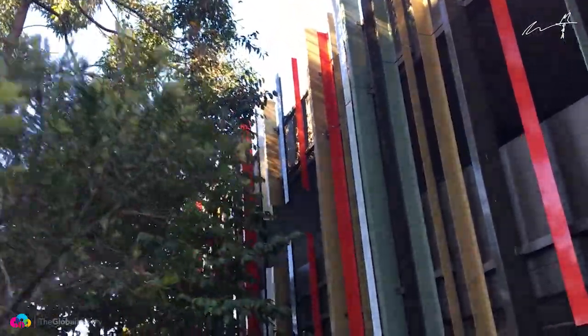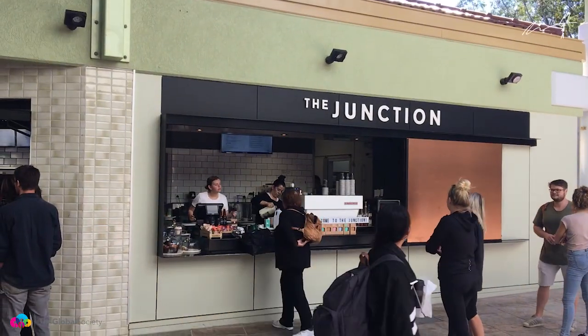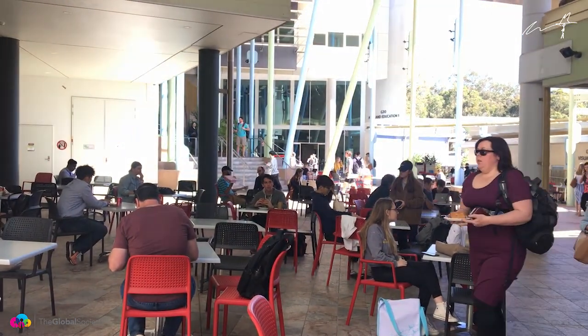What's the vibe like on campus? I mean, I came here 10 years ago and traffic was bad and the hospital wasn't there, and it seems like it's changed a lot and they've spent a lot of time trying to make the student experience better.